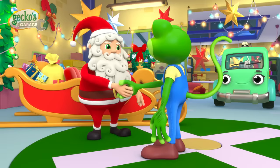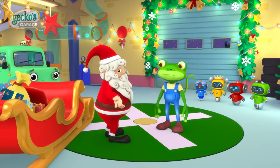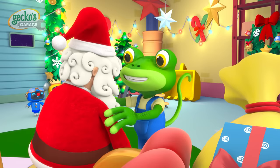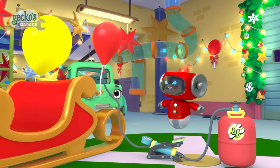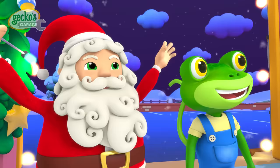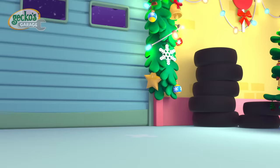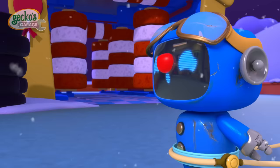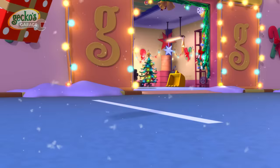Hello, Santa. Gecko, I need your help. My reindeers are ill, so my sleigh won't fly, and I need to ride it through the sky. If I don't deliver all these toys, there'll be no Christmas for the girls and boys. Don't worry, Santa. We'll get it flying. That's it.